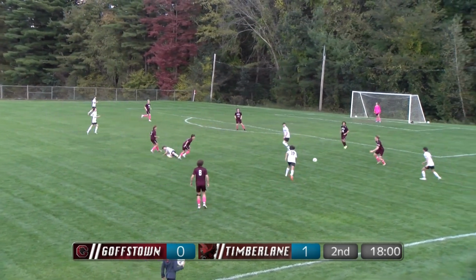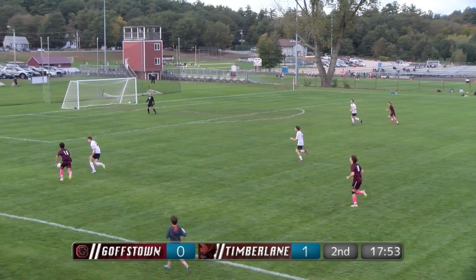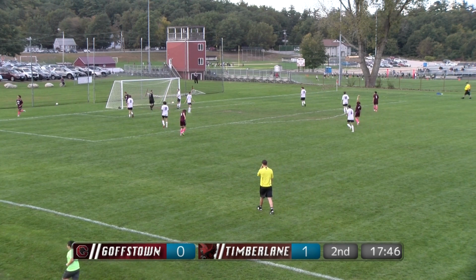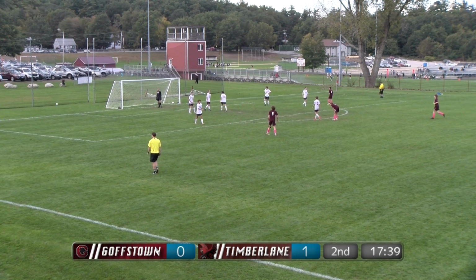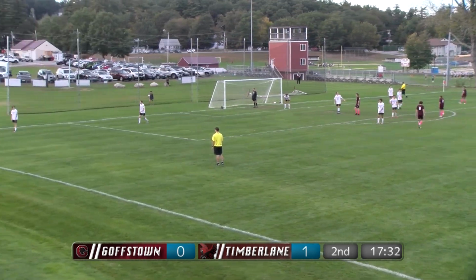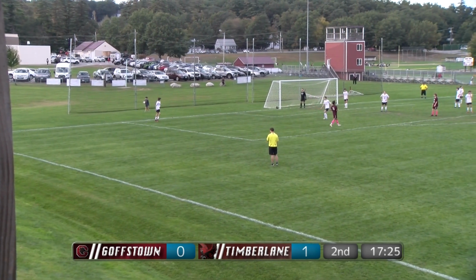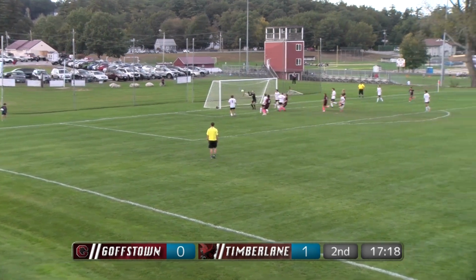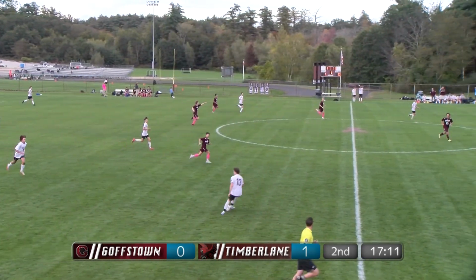Drew trying to find Brody there. 16 has some space. Jake will look to pinch him off. Find the angle. He does well to play the angle and push it out for a corner kick. They're setting up for a potential short kick. Right to David DeLau. Rolls it out to Dylan. Up the line towards Harry. Harry has space.